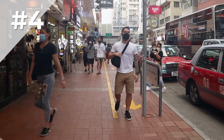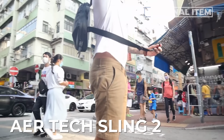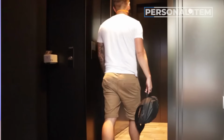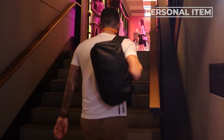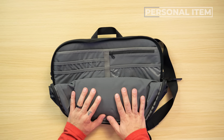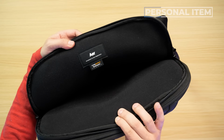Okay, category number 4 is the best personal item bag. This isn't the bag that goes carry on or check in. This is the bag that stays with you on your flight and maybe goes underneath the seat in front of you. Which last year for me was the Aer Tech Sling 2. A sort of a sling meets a messenger meets a briefcase meets half a backpack. The main compartment has plenty of storage for all those little tidbits of gear that you want on your flight, and the well-padded tech compartment is the perfect place to store your laptop.